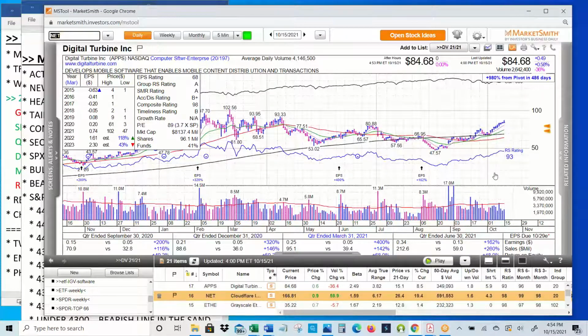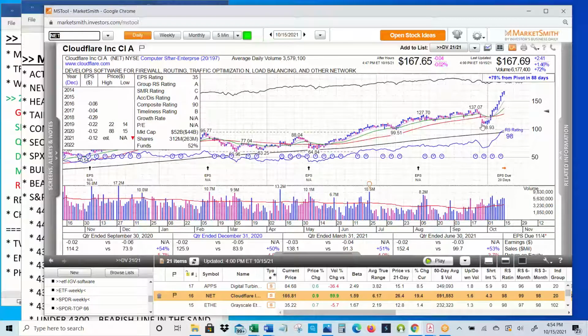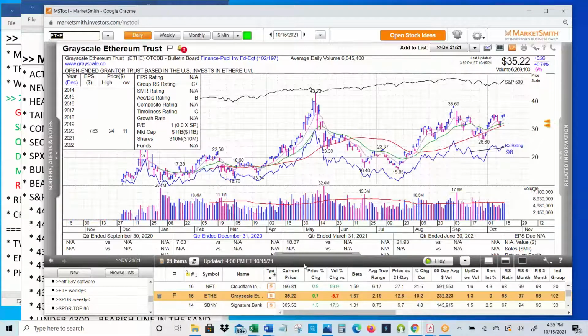Looking good, Digital Turbine. Net, we got shaken out of this one on 5 days below the 50-day moving average, did not buy it back, and this is just really jaw-dropping strength for a stock this size. 12, 13 straight up days. Any weakness on this is very clearly a leader. Any low risk entry point, I would love to get back into it, but for now, very clearly missed it.